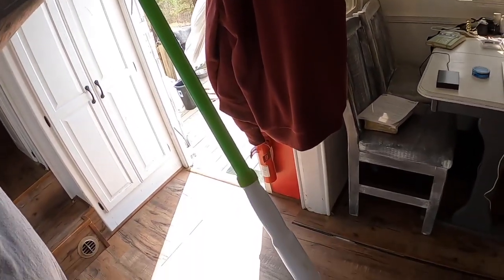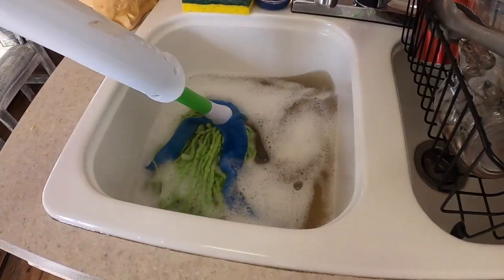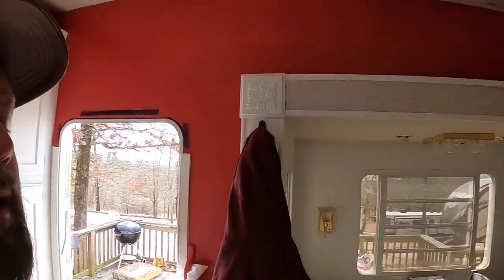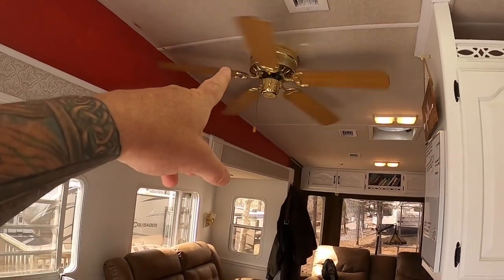So I use this mop. I've used different kinds, but this one is real easy to put up, and that's what I like about it. And it was cheap at the dollar store. That is a week's worth of yuck on the floor. So it does get pretty dirty, but one of the things I really like is a ceiling fan.